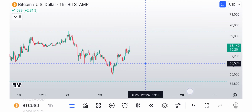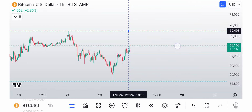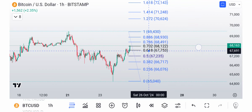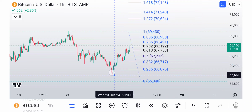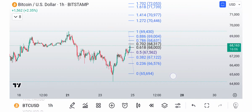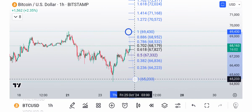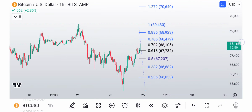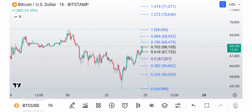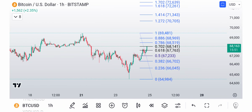Let's see where we are. Just by eyeballing it, it looks like about the 618. Let's see if I pull it down. Oh, I was wrong. Look at that, 702. I wasn't even thinking about this wick here. Let me see if I do it from the bottom. Yeah, that's right just above the 618. But if you include the wick, we're actually breaking above the 702, which is a good thing, right? I mean, so we're pretty high up on the fib scale.